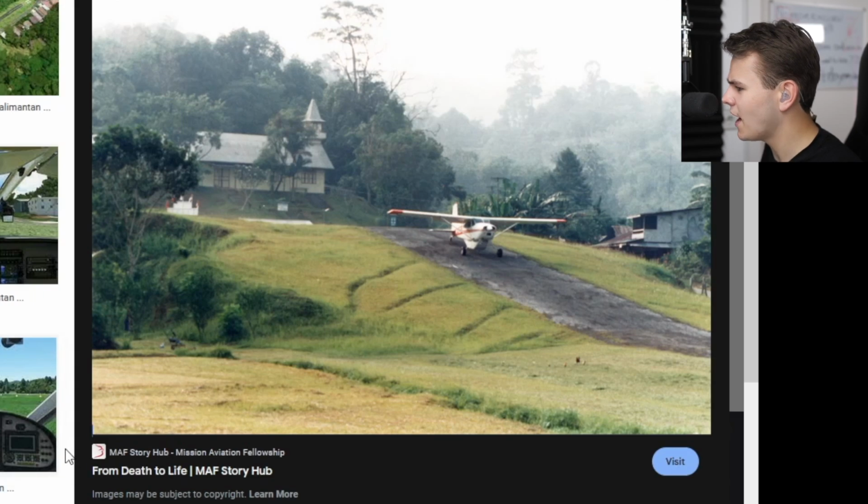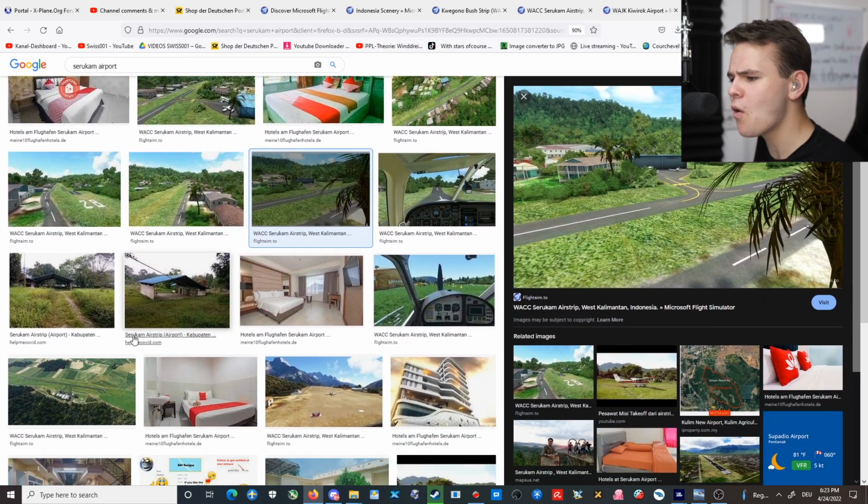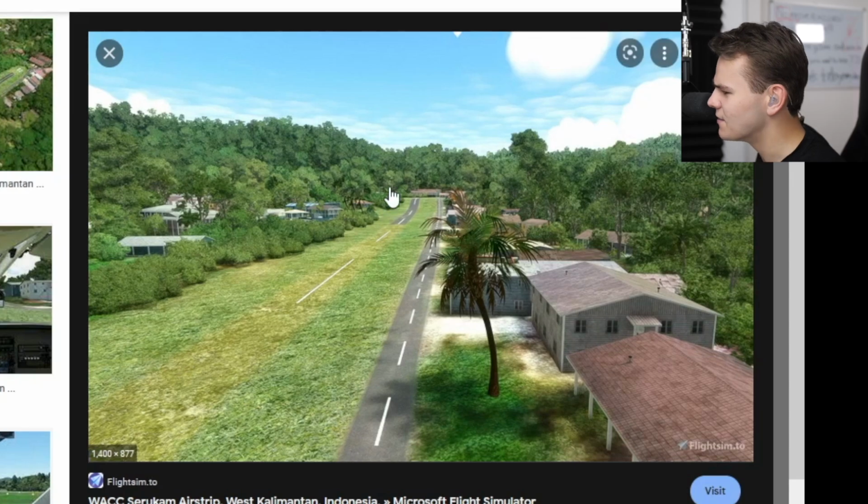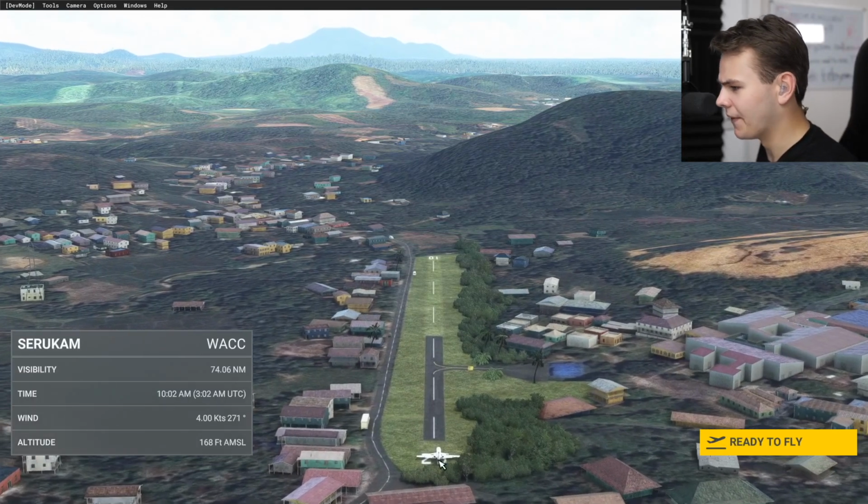From Death to Life MAF Story Hub. Jesus Christ, this does actually exist in real life. What is that slope? But other than that, by the way, we have no pictures of the airport. There's only the simulator. What the heck? I'm frightened. Oh my god, they were really not kidding about this, huh?